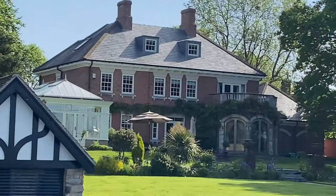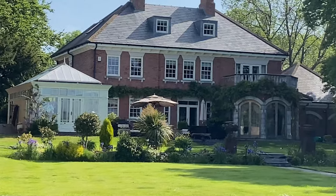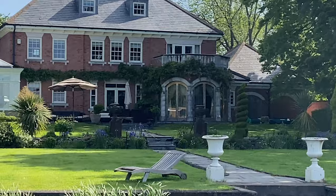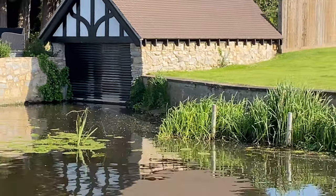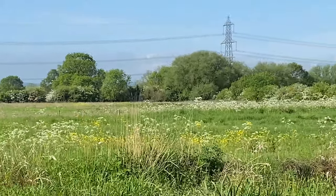Now, do you remember that TV series in the UK called Who Lives in a House Like This? Well, I wonder who lives in a house like that. That's gorgeous, isn't it? Beautiful place. Don't think much of the garage though. I reckon the car will get a bit wet in there. And that is the view that they've got. Absolutely stunning.